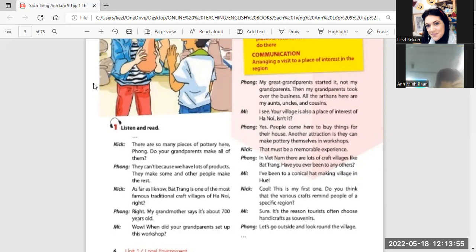As far as I know, Bat Trang is one of the most famous traditional craft villages of Hanoi, right? Right. My grandmother says it's about 700 years old. Wow. When did your grandparents set up this workshop? My great grandparents started it, not my grandparents. Then my grandparents took over the business. Other artisans here are my aunts, uncles, and cousins.